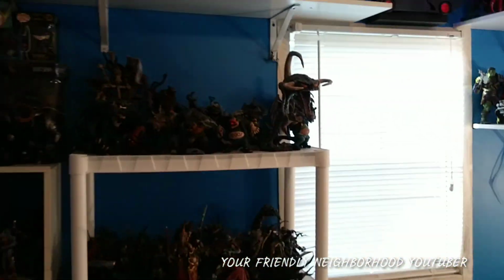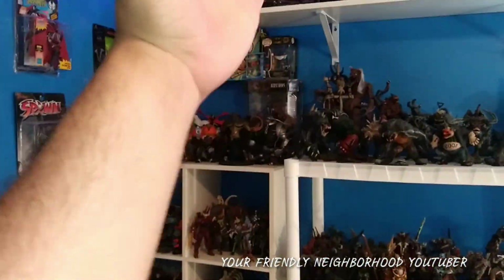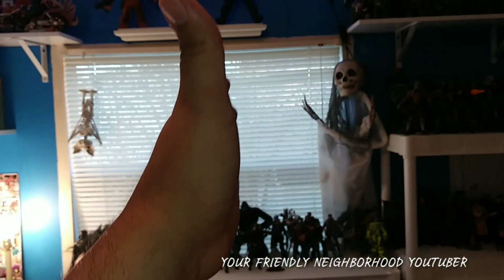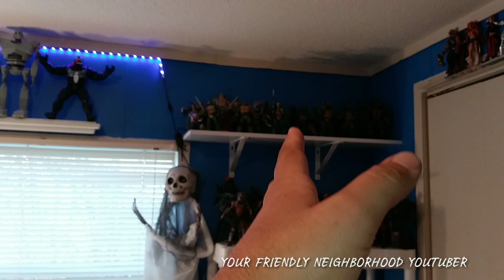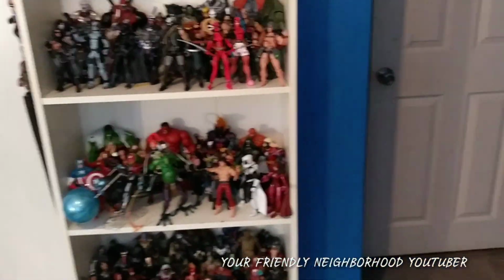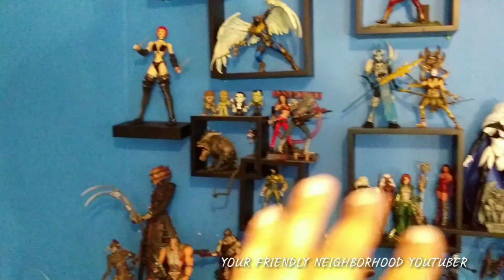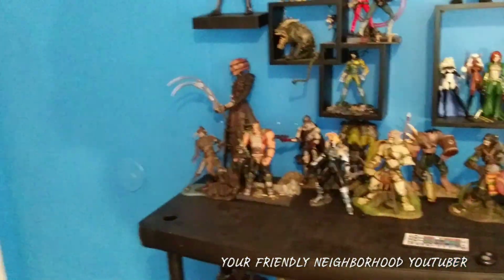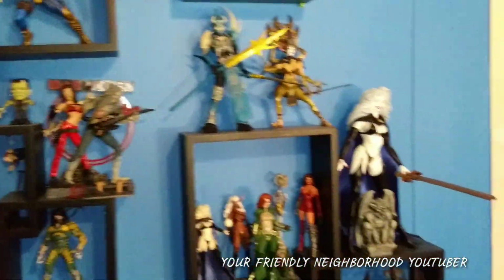So what we're gonna do, I guess we're gonna start with the obvious Spawn right here. When you first walk into the room, you're going to see Spawn, then we'll head over to Marvel Select, and then we'll head over to the Ninja Turtles up there, and then we'll make our way down to the NECA section, McFarlane DC, then we'll save the Marvel Legends right here towards the end, and then the last ones will be these kind of random figures that I'll show you guys towards the end, if you want to see some cool vintage action figures.